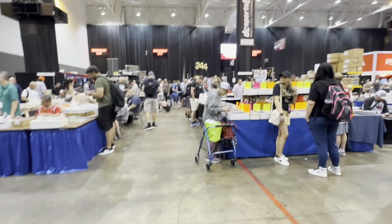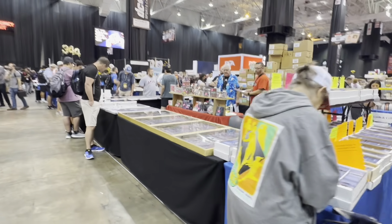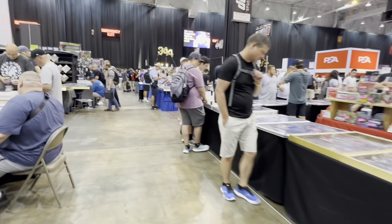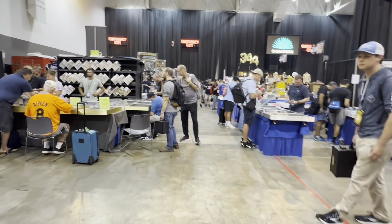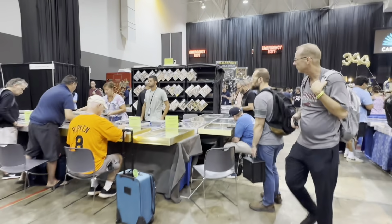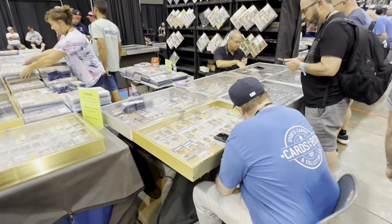Not a whole lot of junk wax here, honestly. I think if I had to pick the decade that was represented the least, it was probably the 90s. There was very, very few 90s cards. And early 2000s, not a whole bunch. 80s, there was some here and there, but a majority of the stuff that I saw on display was stuff like this.